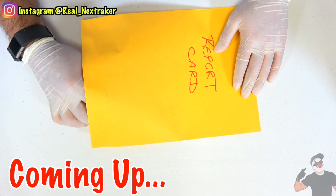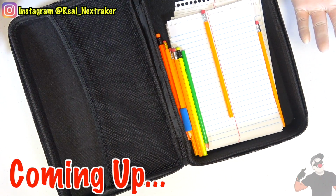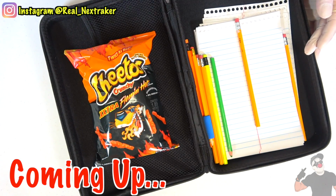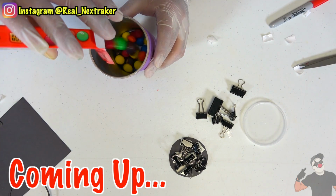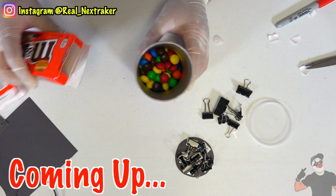We can actually go in there and take out our Pop-Tart and eat it. The best thing you guys can possibly sneak into class is a bag of chips. And of course, I'm gonna go with my Hot Cheetos Extra. Well, I do have this box of M&Ms. Why not, right? I'm gonna dump them in there. Actually, I want more. So here I have another box. And in they go.